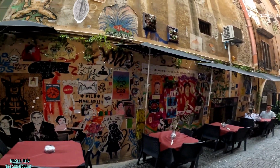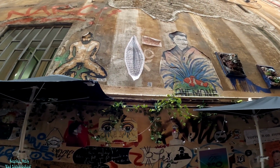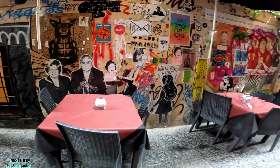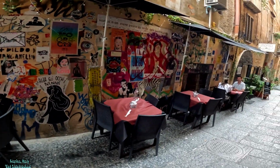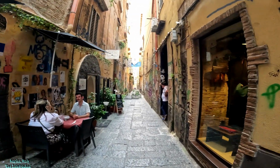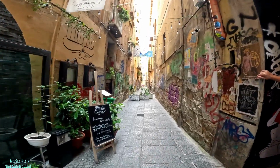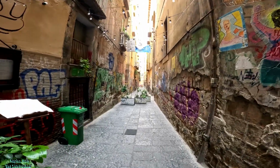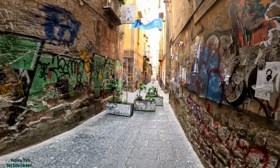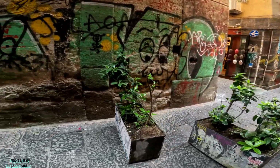Okay, let's check this out. They're kind of funny as well. It's a pretty colorful street actually. This kind of blocks the motorcycles, which is great.